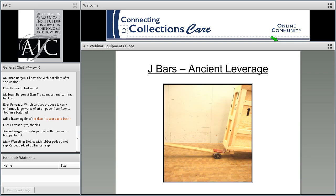I couldn't find the picture. I know Artex had these great pictures of an extension you can put on them. A lot of times that's just made, but you can buy that extension. It gives you a little bit extra length on your plate that's hooking underneath your crate or your box, and so forth. But it's leverage. It's all about the leverage they can do.